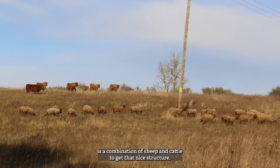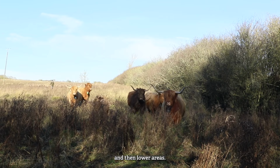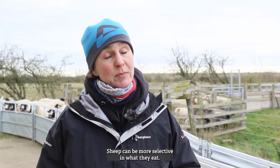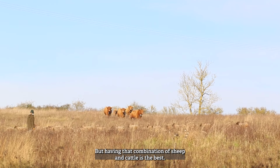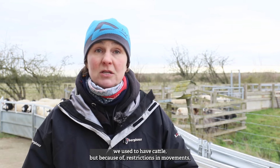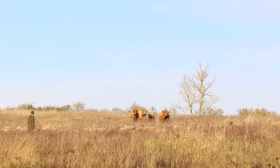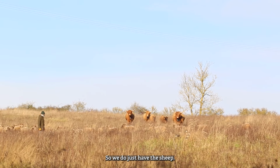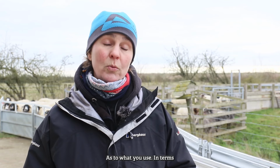In my mind, the ultimate conservation management is a combination of sheep and cattle to get that nice structure. So sheep will go in after the cows have been in and lower areas. Sheep can be more selective in what they eat, so timing needs to be thought about. But having that combination of sheep and cattle is the best. Some sites it's not possible. Highwood, we used to have cattle, but because of restrictions in movements, we can't get them to site anymore, so we do just have the sheep. So it depends in terms of the site and what you're trying to achieve, as to what you use.